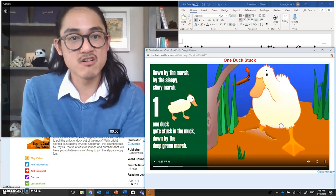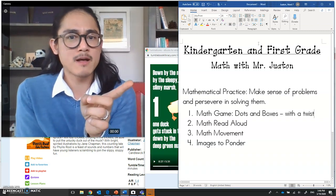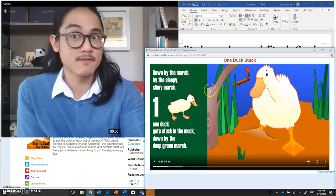Stuck. Oh no. Let's go back to that mathematical practice. Make sense of problems and persevere in solving them. I wonder if this duck's going to persevere in solving their problem.